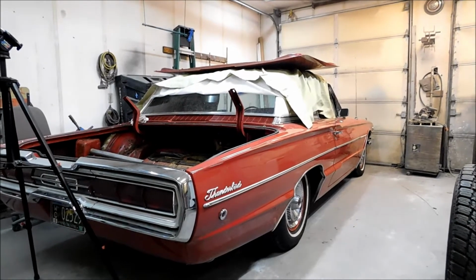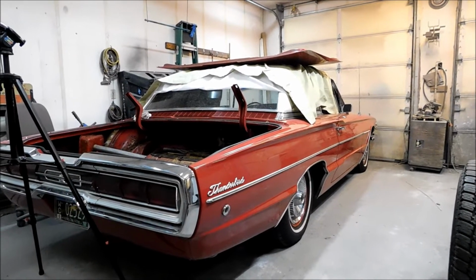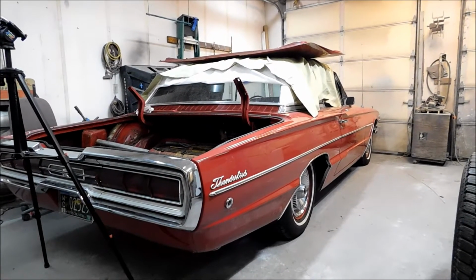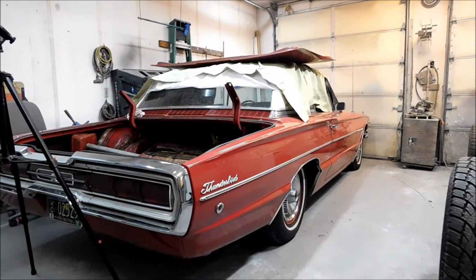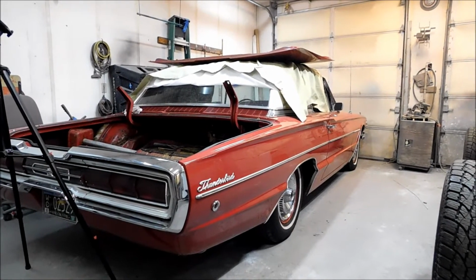There's the T-Bird. We got her inside this morning, and I started scraping stuff off the trunk. If you don't know the backstory on this one, this was another referral job. We do a lot of referral jobs around here. This one came from Traditional Auto Body over in West Salem. Bob Tarter owns the place.